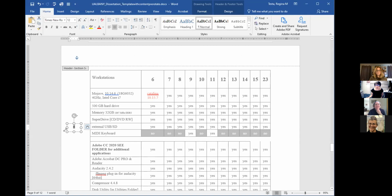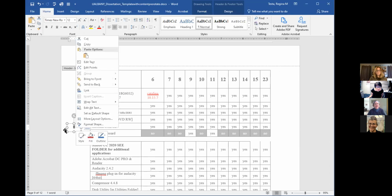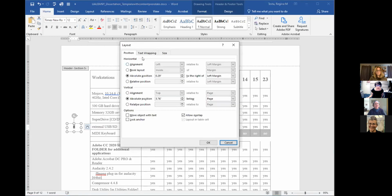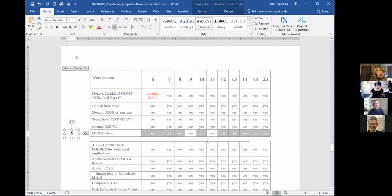Okay, this time what we have to do is rotate the number, and place it in the middle, in the center. So I'm going to click on this and I'm going to go to more layout options. I'm going to position this to the center relative to the left margin. I'm going to align it vertically to the center relative to the margin and say okay. But now I need to turn it 90 degrees.